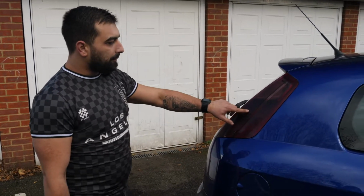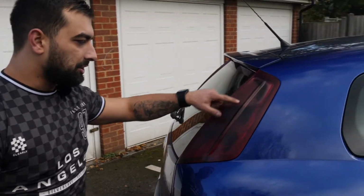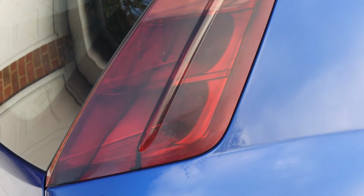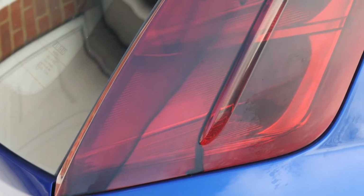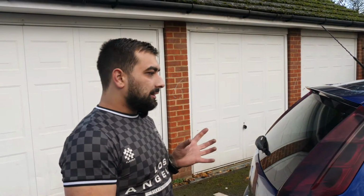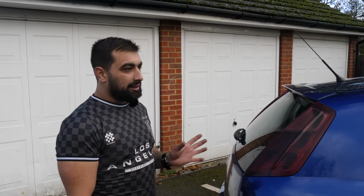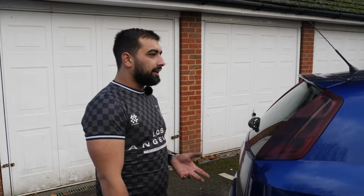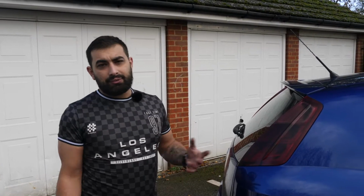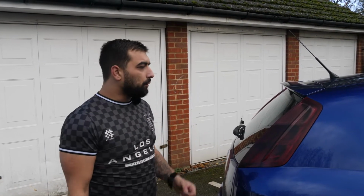But once you mess it up and you get that sort of drips and scratches, it does not look cool. It looks actually a lot more horrible than the stock tail light. So if you're gonna try for the first time, the best thing you can do is probably try with tail light tint film. It's easy, and if you don't like it, you can always remove it.